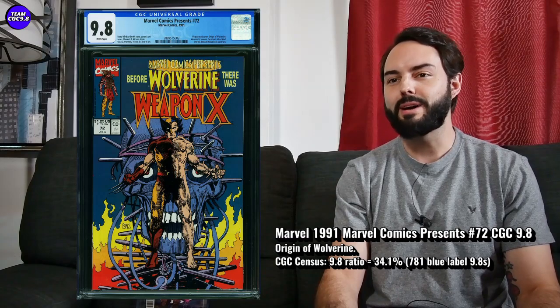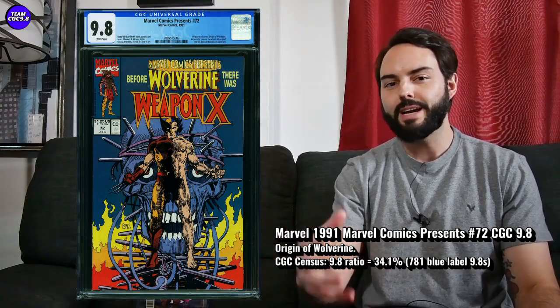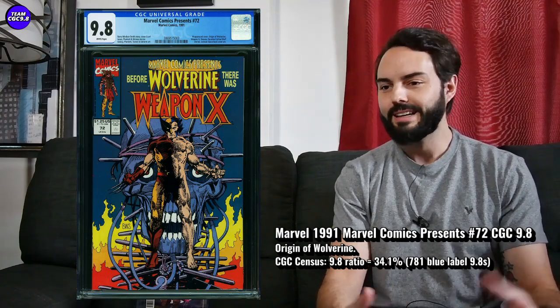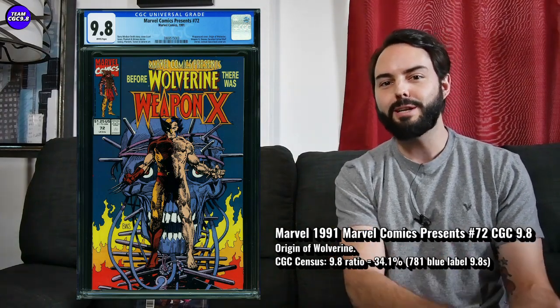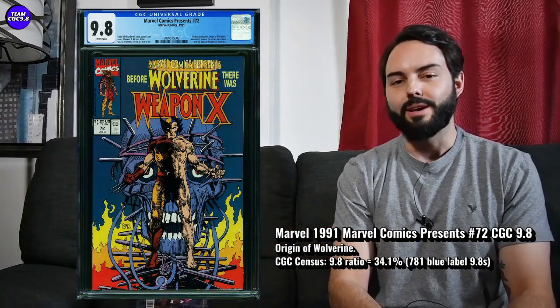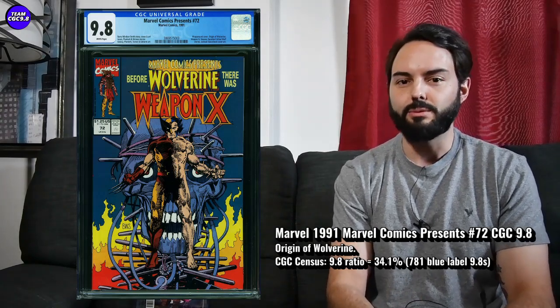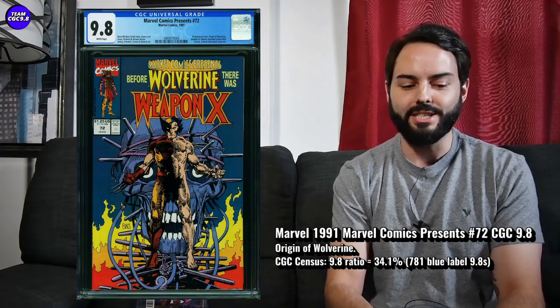I've talked about in the past where Wolverine, I think, is sort of a really good secular growth trend within comic book investing. Wolverine's so popular, Hulk 181's done so well, a lot of these big Wolverine key issues in the 9.8 have done well too. So I think adding a few Wolverine big key issues in 2022 will be a pretty prudent strategy, I think.